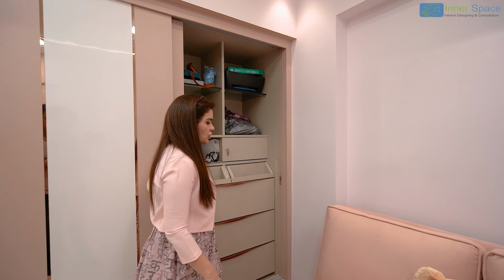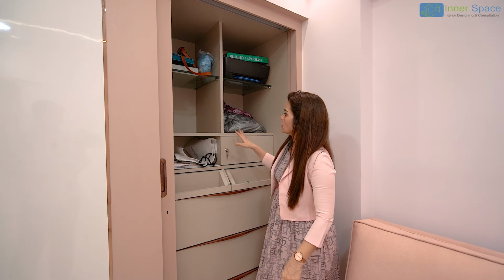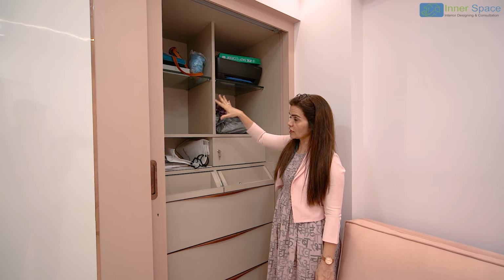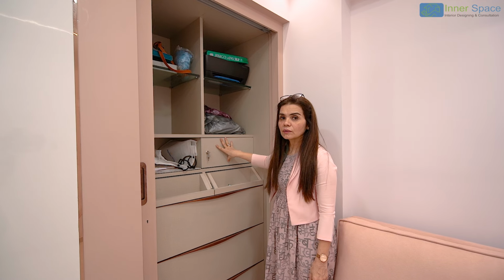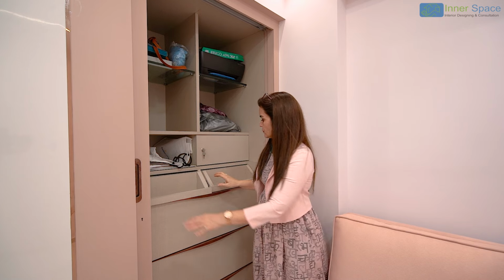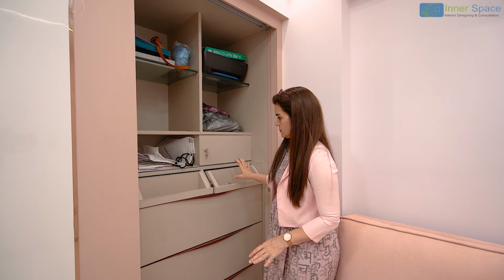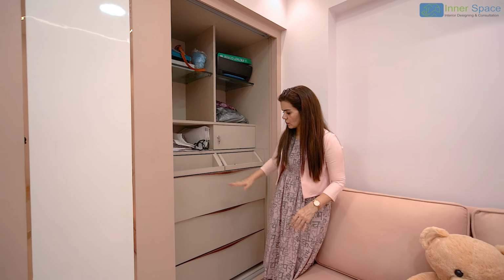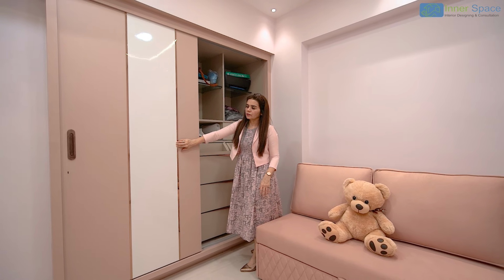Similarly here again she has this. Now the construction in this wardrobe is slightly different from that wardrobe, with these squares that you can see here; the shelves are different from that one. And then we have given a drawer here, and two drawers here, so she can keep all her things, and all the three different big drawers here.